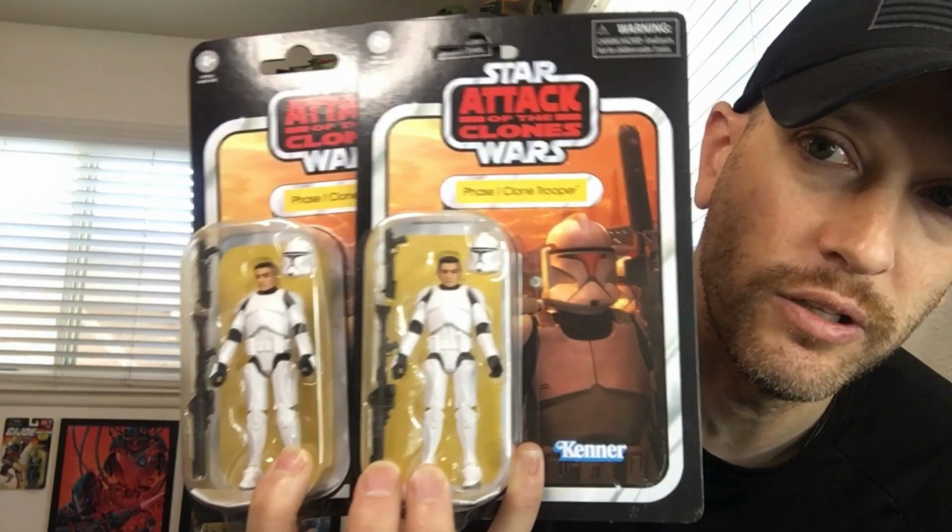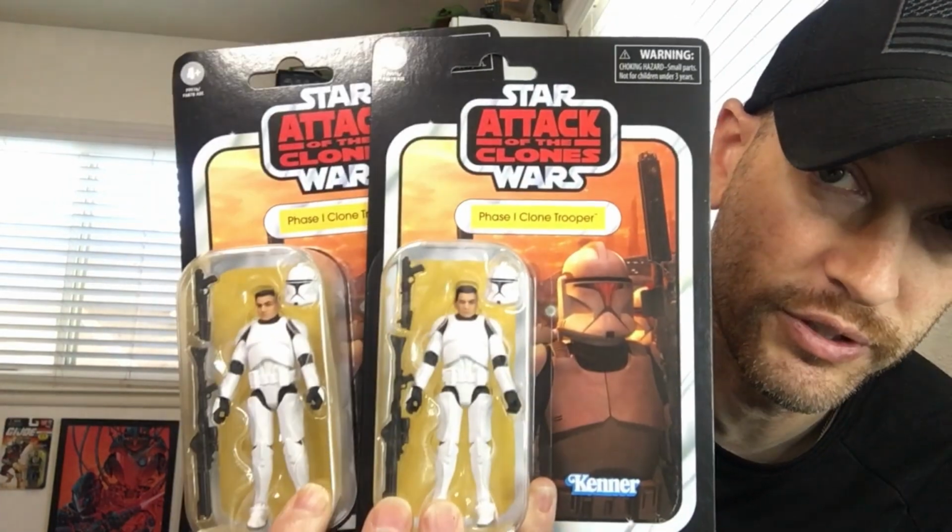Okay, I thought I was done. And then these guys too. I also got these guys from Walmart.com. When you're looking at them, they aggregate them. These guys were right next to him. I thought I could use 2 more. So I did grab 2 more Phase 1 clone troopers, to continue to build that army out too.